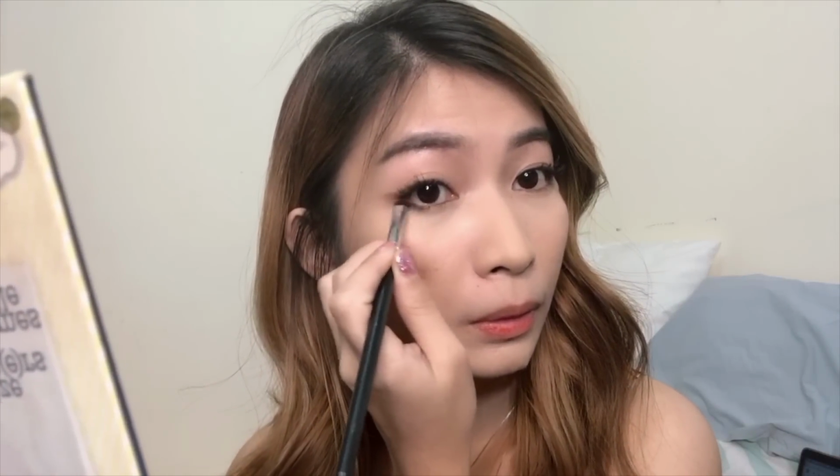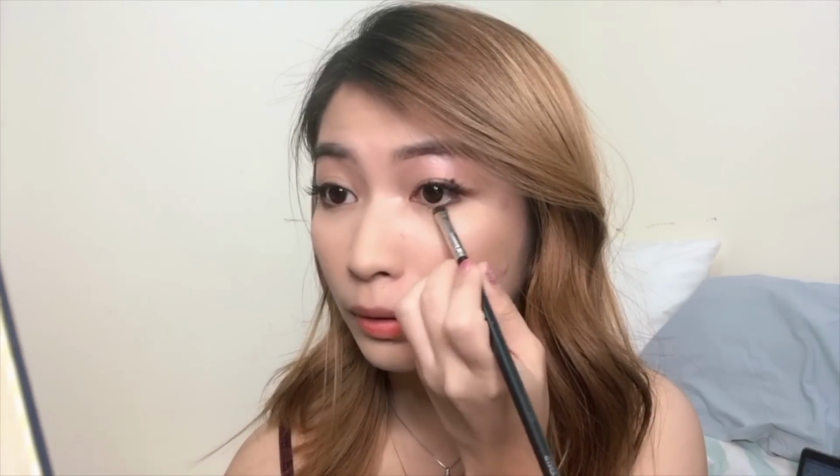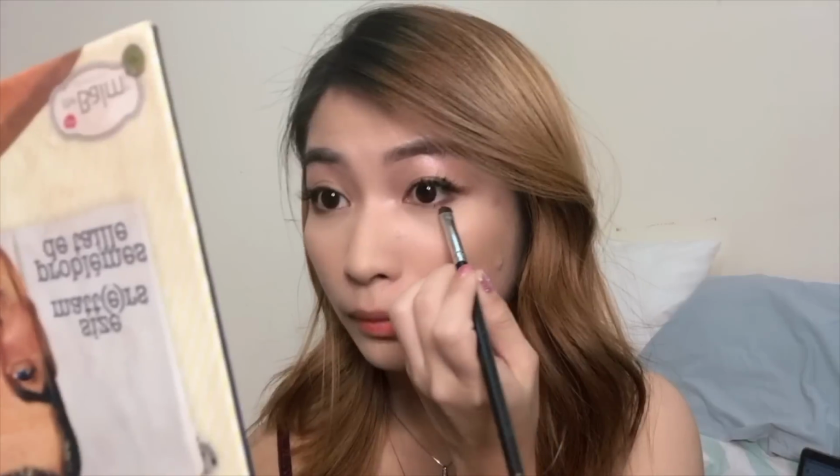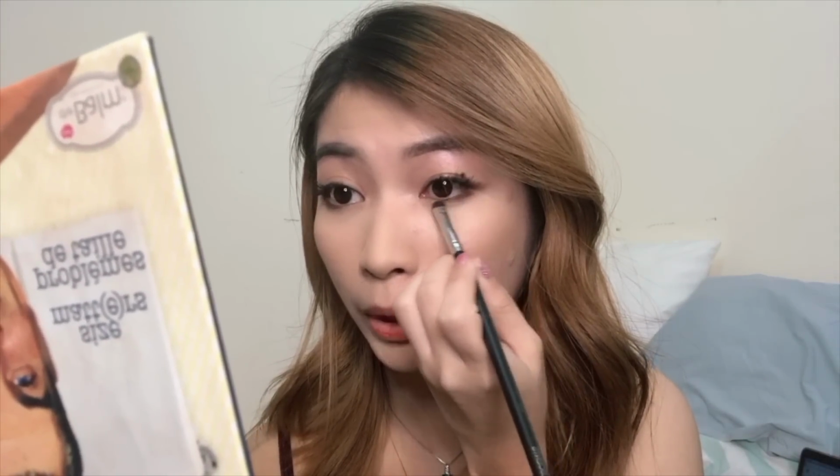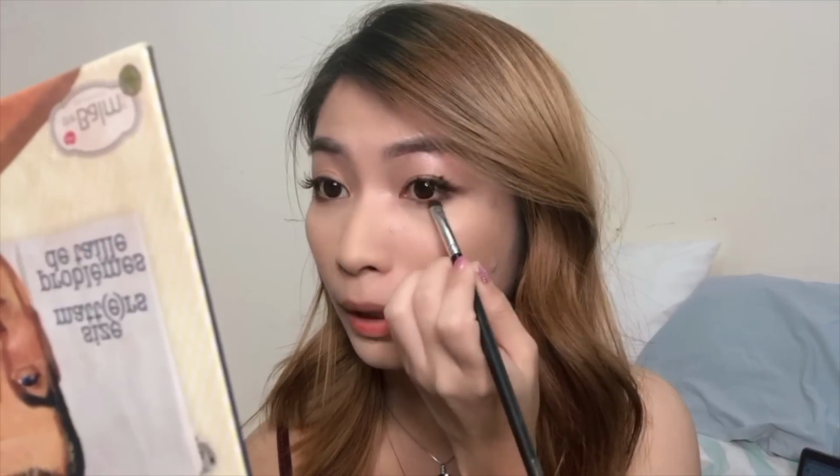So, ayun. Next is, I'm going to put a brown color as well at my lower lash line, here, sa edge lang din. I-connect lang natin dun sa pataas. So, I will use this color again. And then here. Then here, same. Then drag mo konti going inwards, sa half lang. And then, i-connect mo dun sa taas.